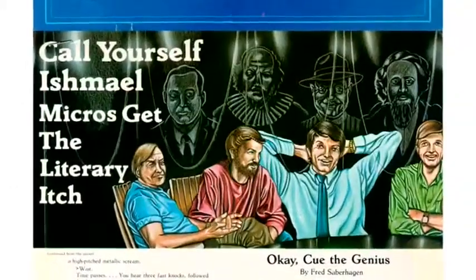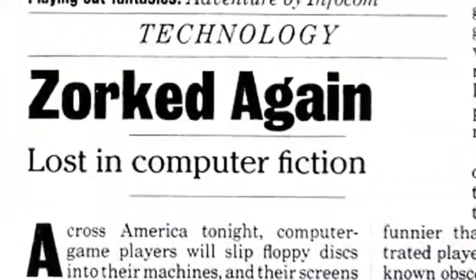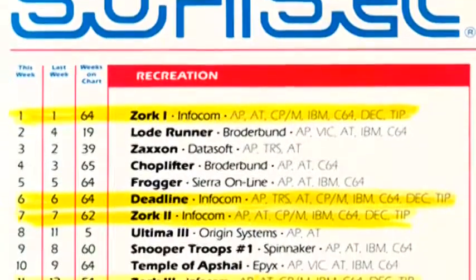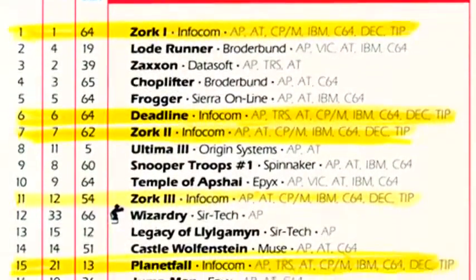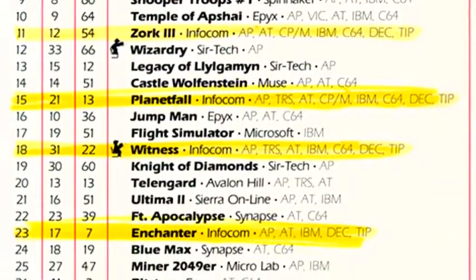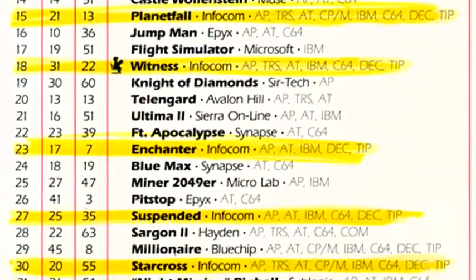They were rewarded by being one of the top publishers of their time. We would have 3 or 4 games in the top 20 of Softsel all the time. In 83, 84, 85, we were definitely one of the more important publishers, and possibly one of the most respected.